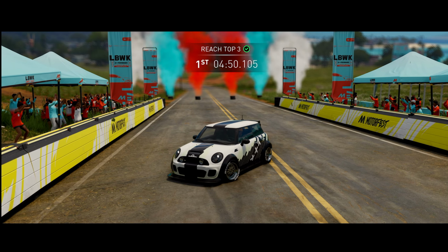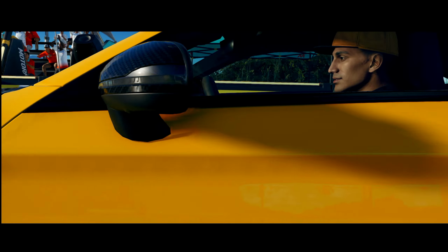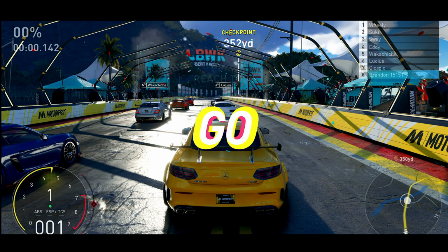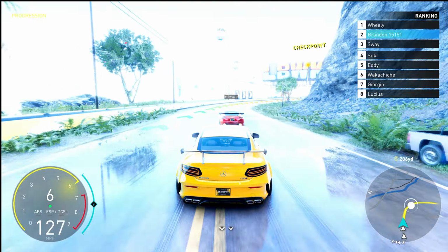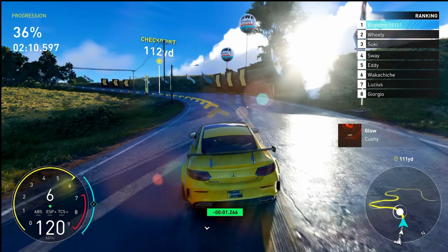Next one. Reach top 3. I will do that. Mercedes. Got a Mercedes. I don't know what type, but got a Mercedes. Damn, that guy just zoomed by. Oh my. Only 36%. There's no way.